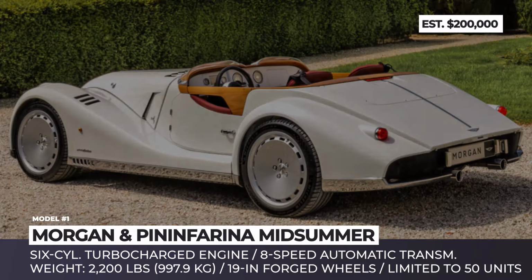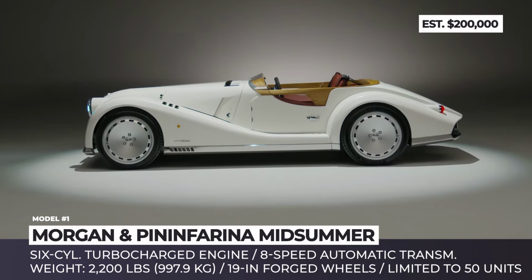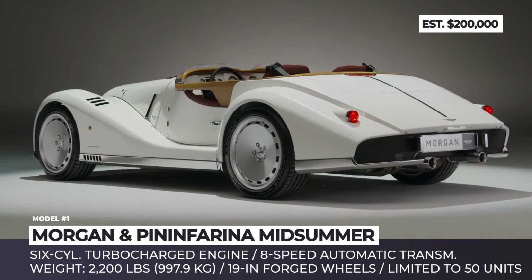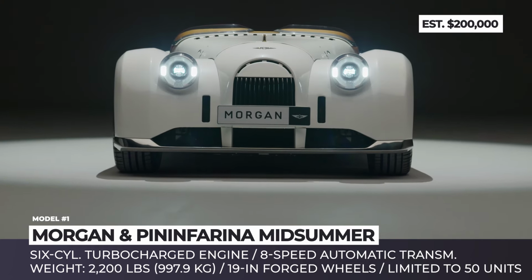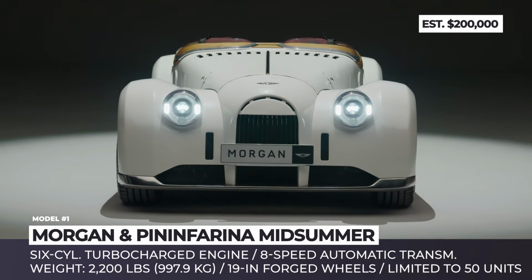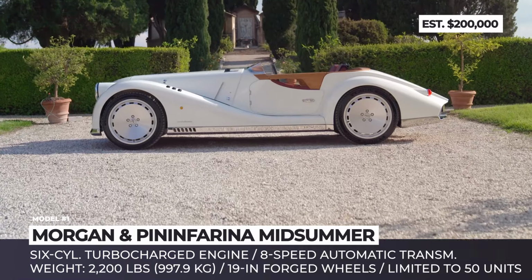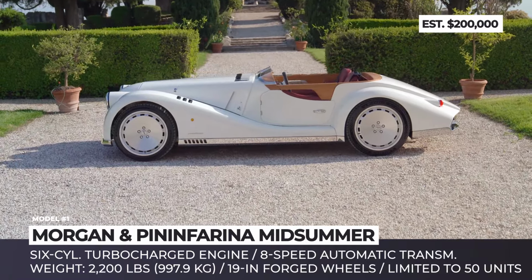Morgan and Pininfarina Midsummer. It looks like 2024 and the upcoming 2025 will be quite fruitful for Morgan Motor Company. Not only did this UK-based manufacturer announce a much-needed facelift for their Plus 4 Roadster, but presented a unique collaboration with Pininfarina. When two companies with so much expertise in coach building and the production of bespoke vehicles join forces, we're sure to witness the creation of a timeless masterpiece.